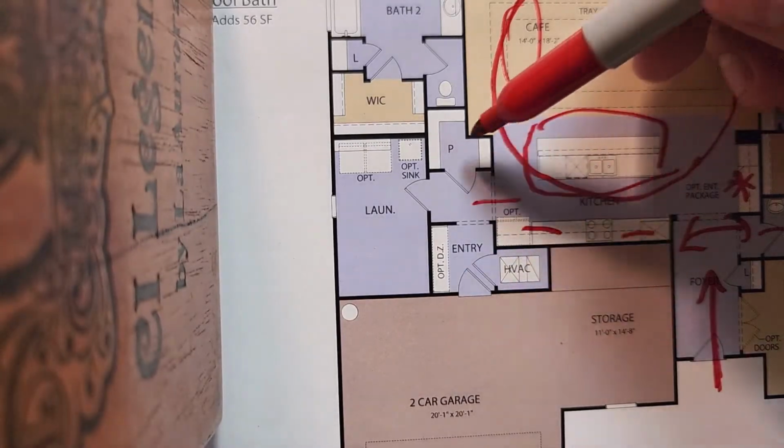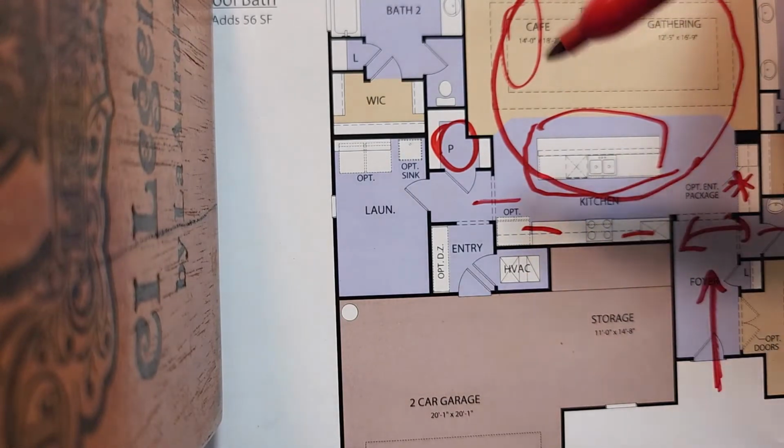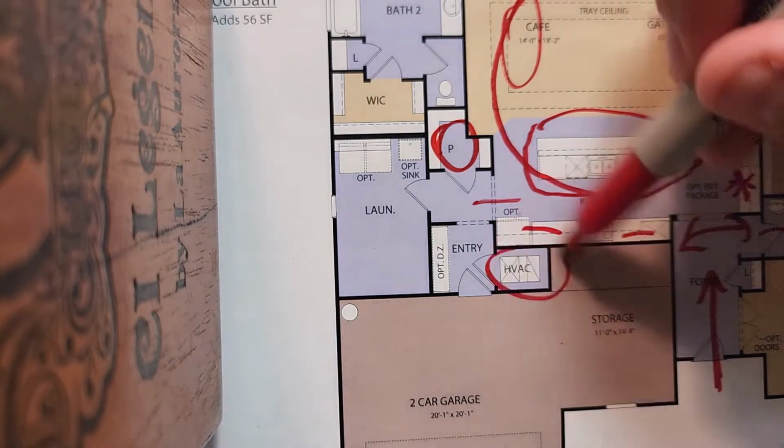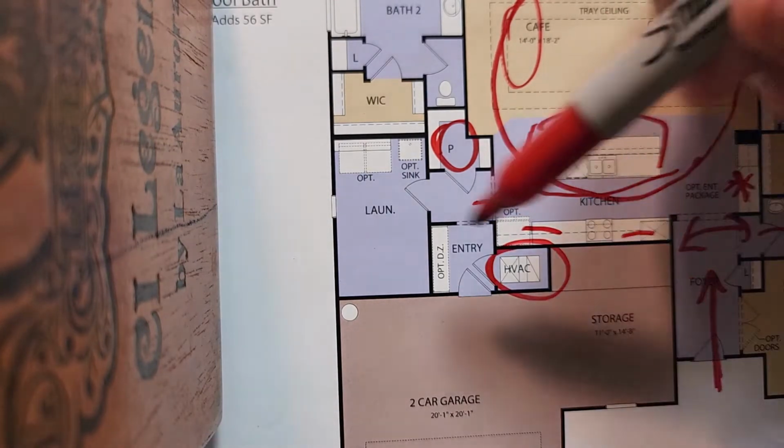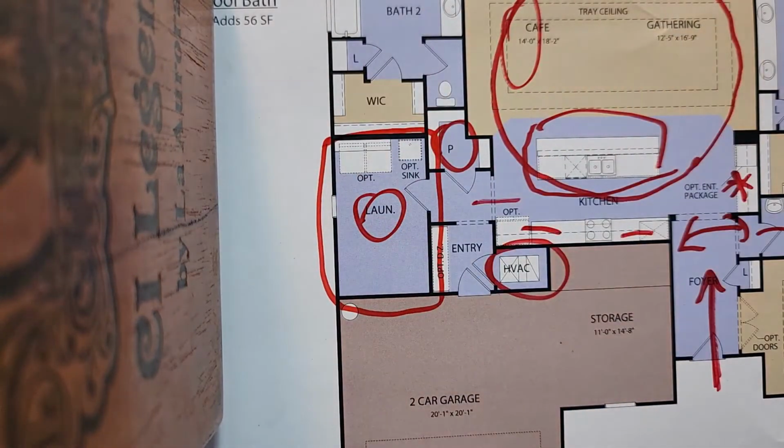Coming off the kitchen, you have this large pantry area, very nice. So, you know, if you are a cook, you're going to really appreciate that. HVAC system inside. And then come look at this laundry. This laundry is freaking massive.